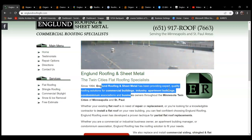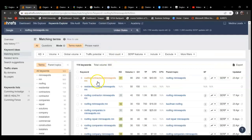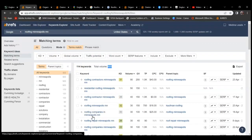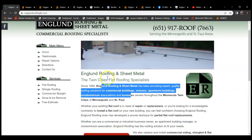The reason that you want a lot of content is because you want to be found for a lot of different keywords. Keywords such as roofing contractors, gosh, I cannot pronounce that city's name, Minneapolis, Minnesota. There's a lot of volume being searched, people are searching 900 a month. That's a lot of volume to be had, and you're not ranking for any of these keywords that is getting that volume. So you're not being found for those keywords, and it's really important to put yourself in a position to be found.